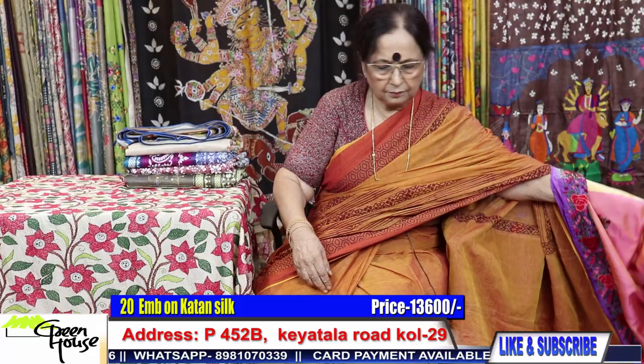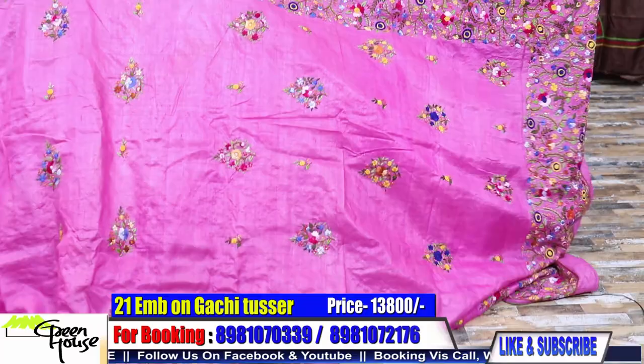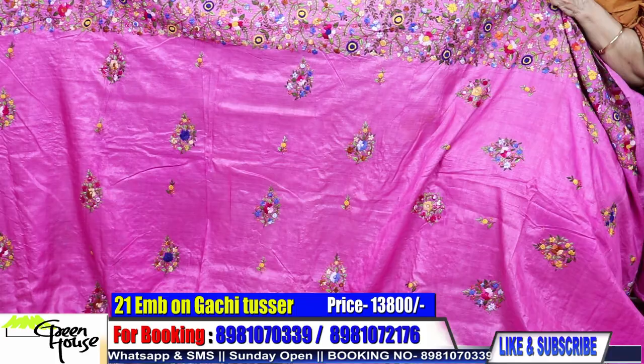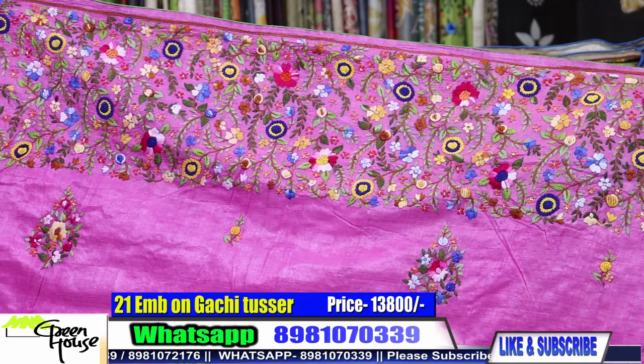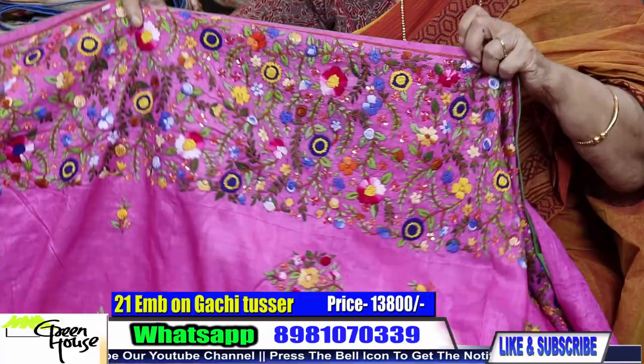We got this yesterday, number 21. Look at the color. Look at this color, it is extremely beautiful. And this is with a lot of assorted stitches, heavily done up. They have done it with Parsi and bullion and French knots also. A little bit scarce, very fine zero size sequin has been used for this. And the color is beautiful.